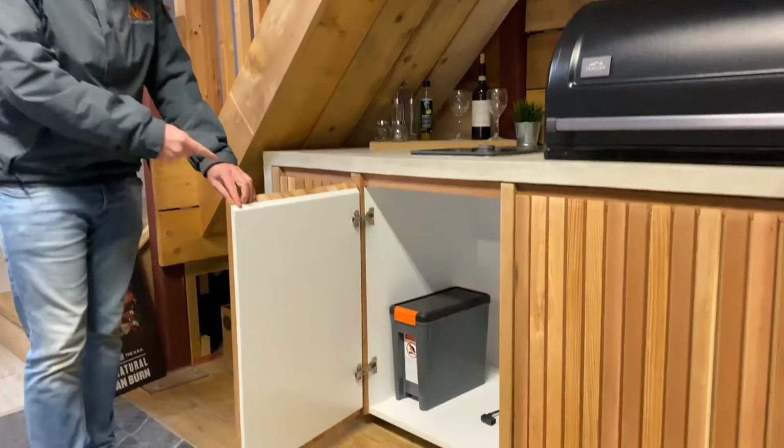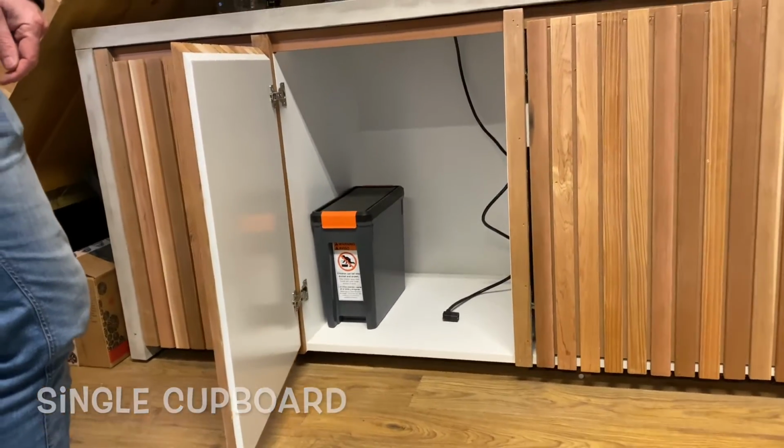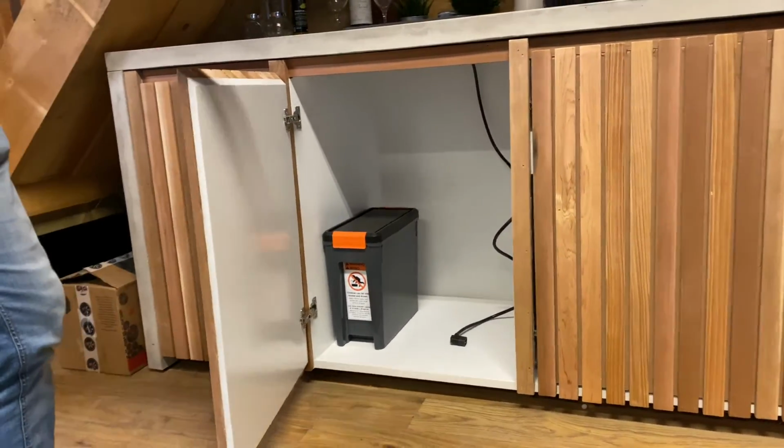Underneath there, we have another cupboard purely for storage. Well, yeah, you can keep whatever you want. You can put shelves in there, keep whatever.